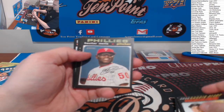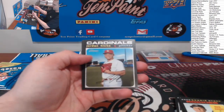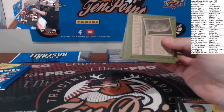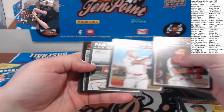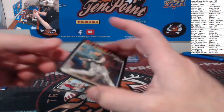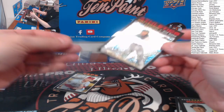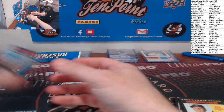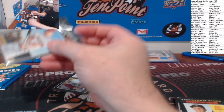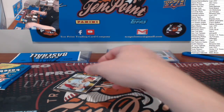Rockies rookies, Nunez and Hilliard. Peralta, no short prints. We got some color. Athletics, Matt Chapman out of 999. Still waiting to see if that guy's gonna join the group or not. Let's go ahead and load up this Trout. Very nice Trout. Man.